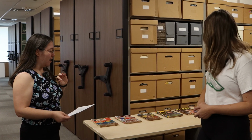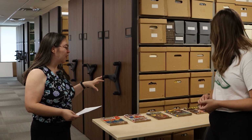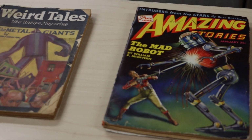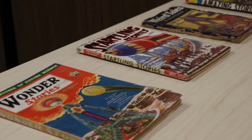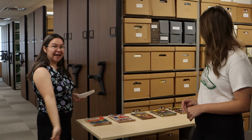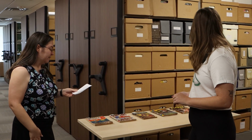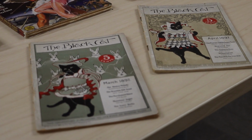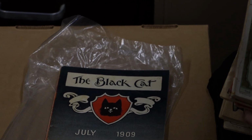Some of the best known titles at the height of the popularity of pulp magazines, from the 20s to 40s, are Argosy, Amazing Stories, Planet Stories, Startling Stories, Wonder Stories, and Weird Tales, all of which we have. The oldest magazine we have is issues of Black Cat from 1897, and we have hundreds and hundreds of magazines from that time period.